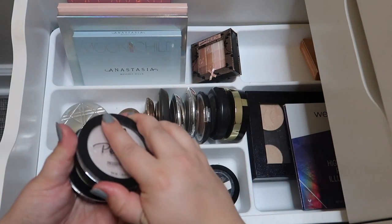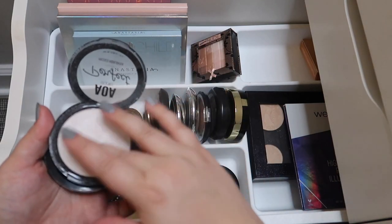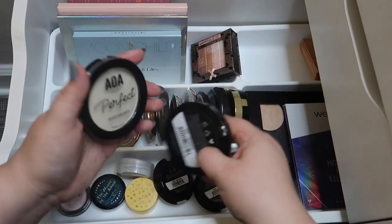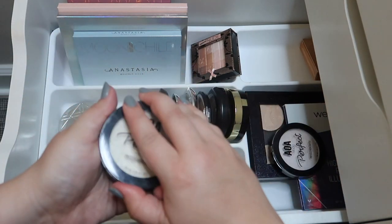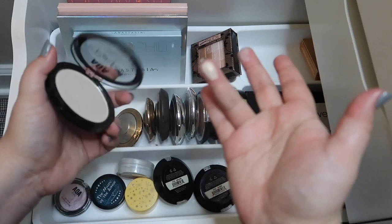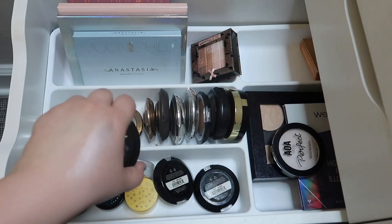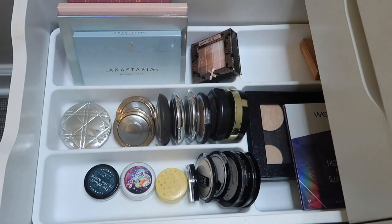Okay, so we've got Eris. Let's swatch that. Really pretty. And then we have Empress, which is more of a gold tone. Pretty. There we go. Okay, so we got rid of, honestly, more highlighters than I thought we would.